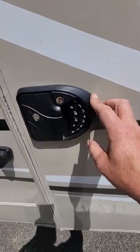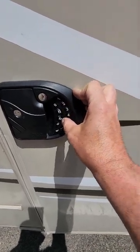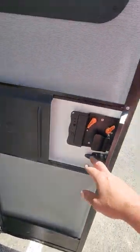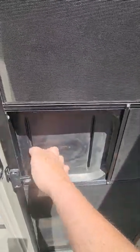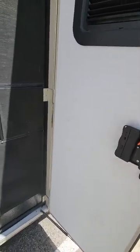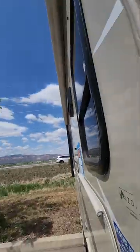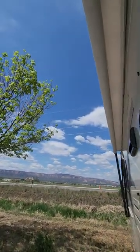Okay, and I got a fancy door here. You just do your code, which is 1234 for now. It's easy to change too. Hit the unlock button and you're ready to go. Here's the screen. You just slide that shut, and you can have your screen door. This has a shock absorber on it, so you can leave it open. It's not gonna blow around in the wind. The awning is 16 feet. Let's go ahead and put that out. Oops, oh boy.